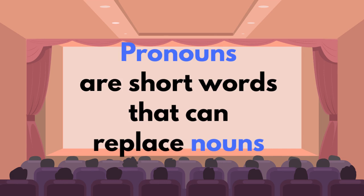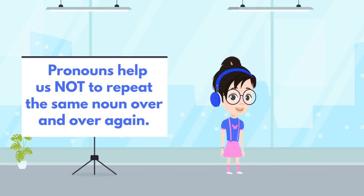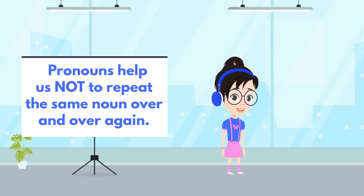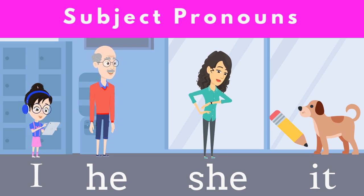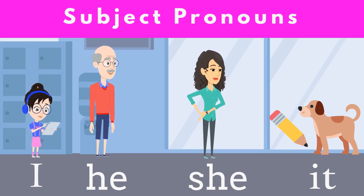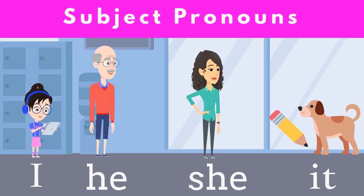Pronouns are short words that can replace nouns. Pronouns help us not to repeat the same noun over and over again. So these are the pronouns that replace the subject in a sentence. I, he, she, it. I'm not done yet.